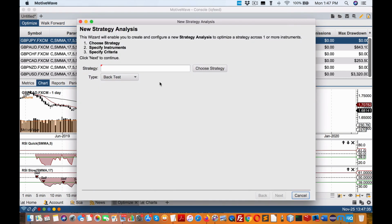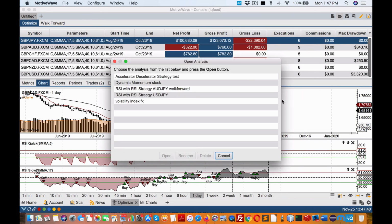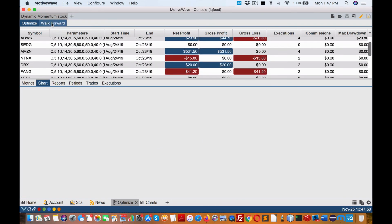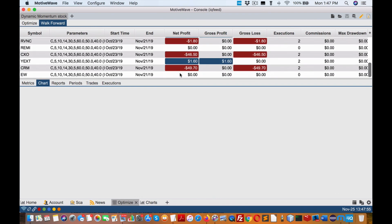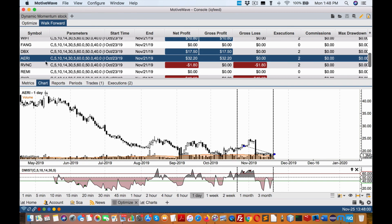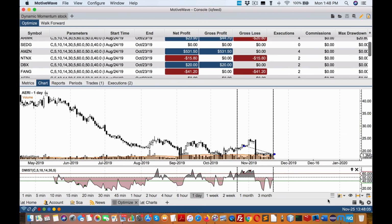Let me try a walk forward on Amazon. Dynamic momentum stock. So our walk forward, our best one, Airy. There's so many different ways to factor this in. But you could see the power of this Motive Wave optimized tool, which is your backtest walk forward.